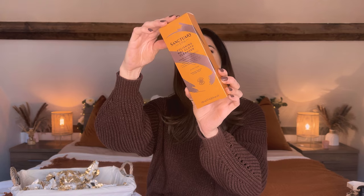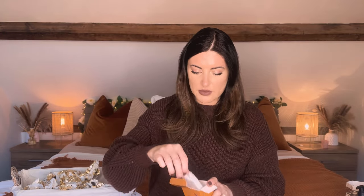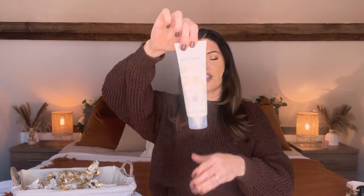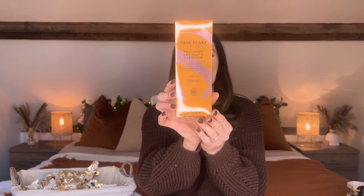But I thought this is really nice to include in the hamper because it's almost like a present within itself, this one. I think it was £3.99. Yeah, it was. So on the slightly more expensive side again, but I do think it makes a lovely gift. And in here you do get the cloth as well, which is in a little packet, and then you get your cleanser here also. Because it said it was for every skin type, I thought you couldn't really go too wrong with it. And it's also just really pretty packaging.